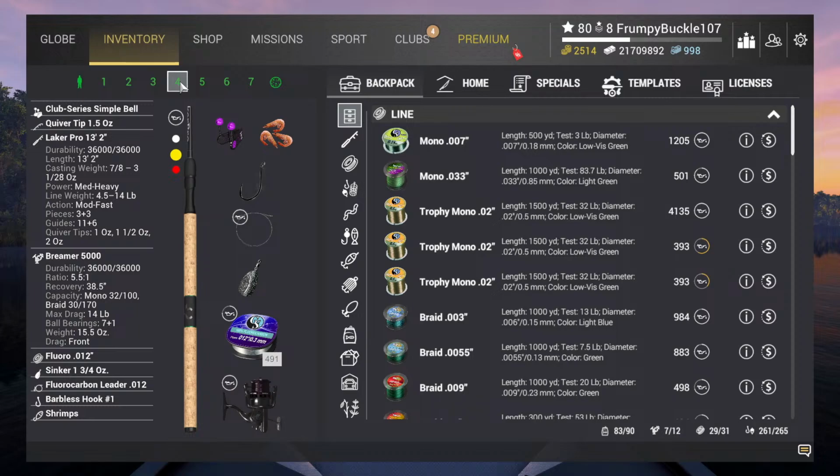He's got one of the larger recoveries. I'm always trying to put the largest recovery reel I can. I want to crank in as fast as I possibly can. Now that changes how you have to set your retrieve speeds for different lures.